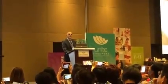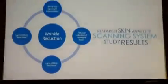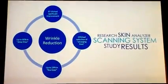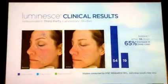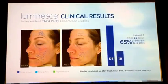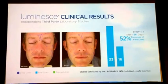And we gave it to them and said, test our product, tell us what the results are. So they tested it, and in 87% of the people tested, they saw significant improvement in their wrinkles. Here's an example of a patient that did it: 65% reduction in the deep wrinkles, and 52% reduction in fine wrinkles.